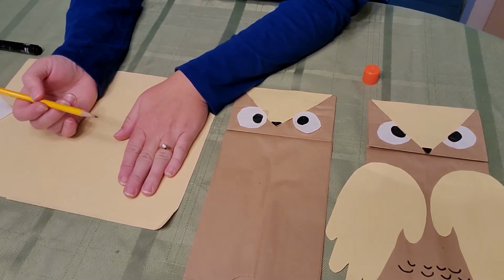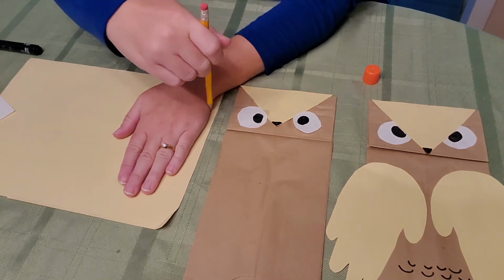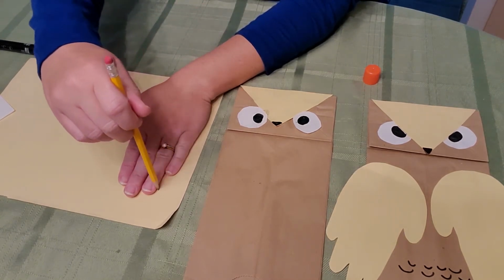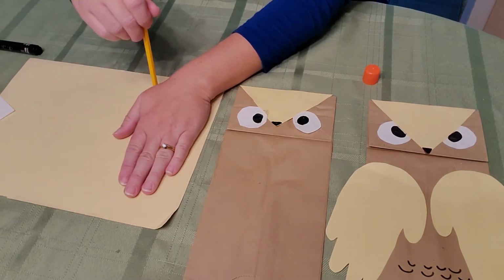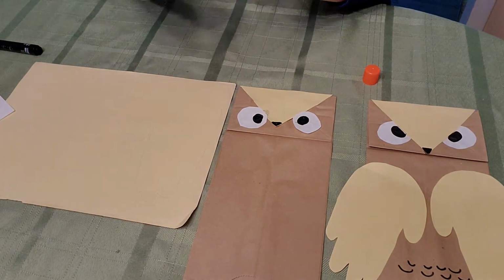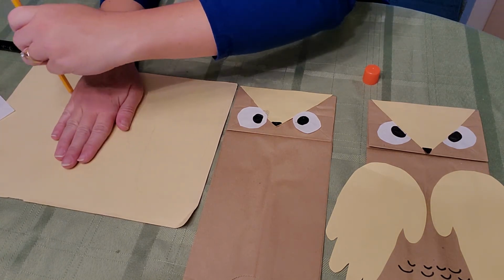And you can get a grown-up to help you if you have a hard time doing this by yourself. You're going to take a pencil and draw right around your hand. Then I'm going to take my other hand and do the same thing.